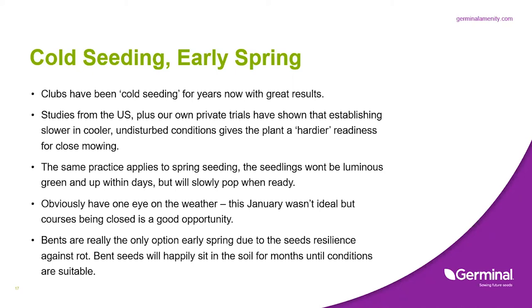So yeah, I think the big thing we don't get is those luminous green lines that we all love. So I think the confidence in doing it isn't always there, but the seed doesn't need to be mechanically sown in lines. If the seed's in the soil, regardless of how it's in there, it will germinate. It just comes through at different times when it's not at a consistent depth. But yeah, like I mentioned before, it will come through.